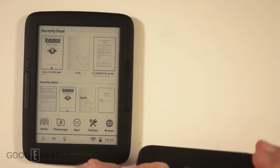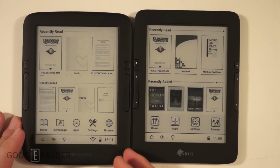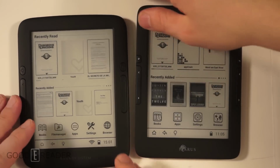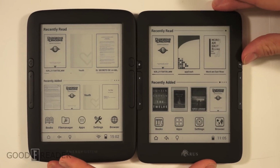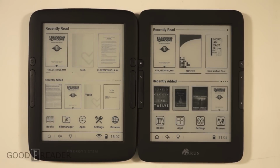So one thing that I'm noticing that the Energy System has is a 3.5mm headphone jack. They do have the inclusion of audio, yes. So that's one of the things that makes the Energy System Pro a little bit distinctive, is that you can listen to audiobooks, you can listen to music, which is fairly cool.